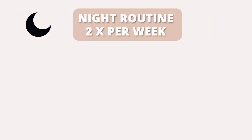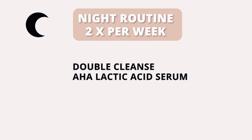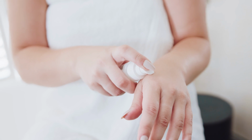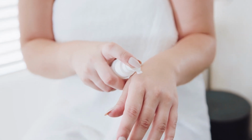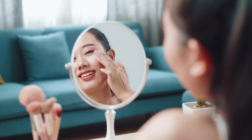And then in the evening, 2 times per week, double cleanse and then apply an AHA lactic acid serum and apply that one to the skin and then finish with a moisturizer. So that lactic acid serum should be a leave-on serum so you can get the best results and it's able to work efficiently on your skin. As usual, you should always make sure that you patch test any new products to ensure that you don't have any reactions. 70% of your skin results come down to the correct home skincare routine.